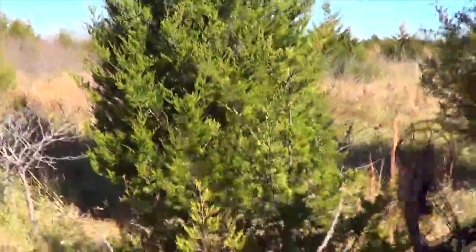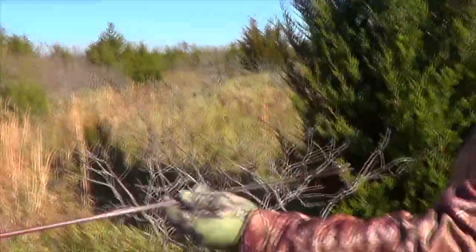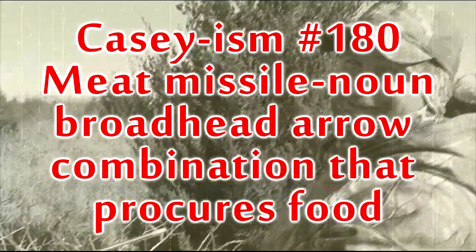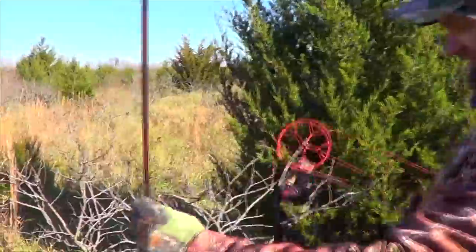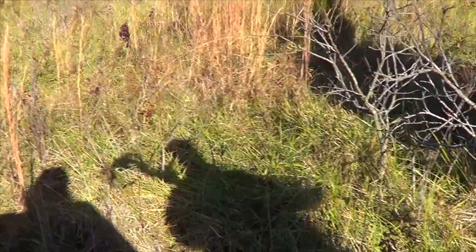I didn't see the arrow go through him. No, it was stuck in him, I'm pretty sure. There it is up there. Yep. Well, it's covered stem to stern, ain't it? Oh, yeah. Them OT3 meat missiles, boy. Meat missiles. Yeah, I don't think we're going to look very far on this shot. I don't think we went far this time.